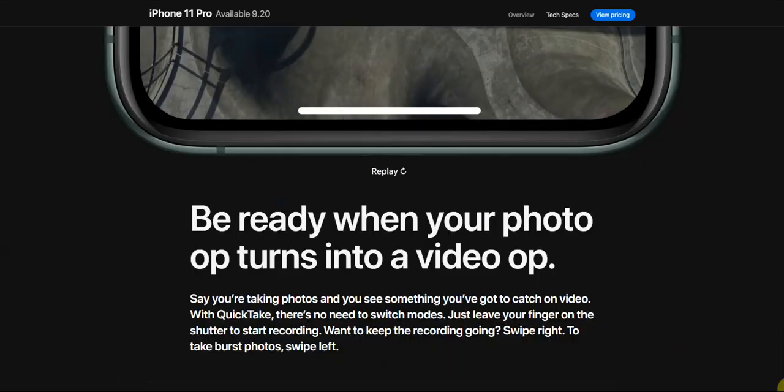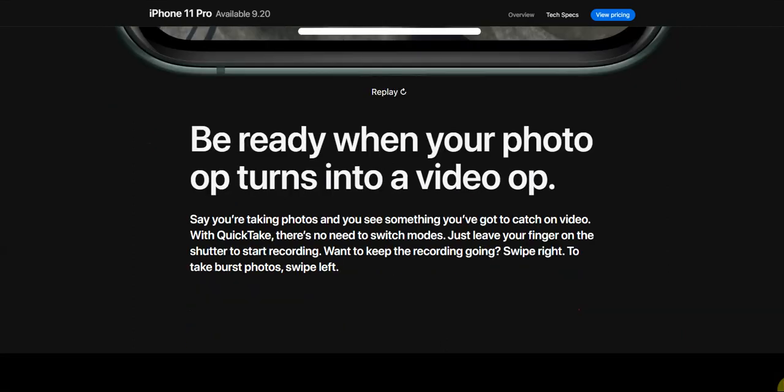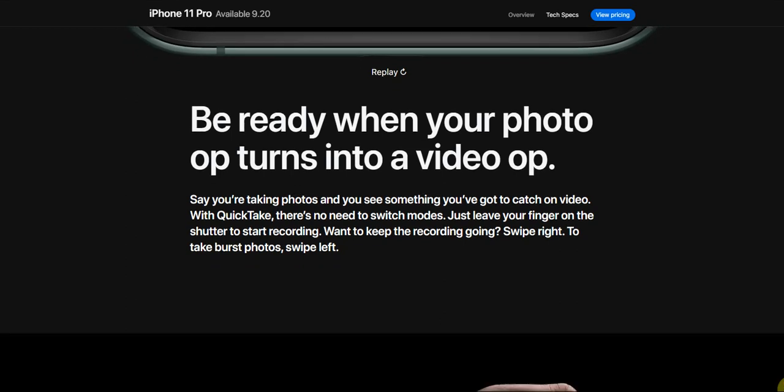Be ready when your photo op turns into a video op. Say you're taking photos and you see something and you've got to catch a video with QuickTake. There's no need to switch devices. Leave your finger on the shutter button to start recording. Want to keep the recording going? Swipe right. To take burst photos, swipe left.